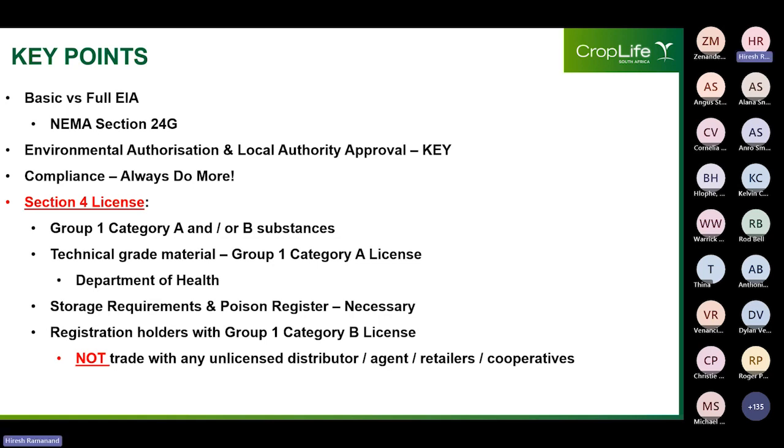While I covered Group 1 Category B pesticides in detail earlier, I did not cover Group 1 Category A substances, which have relevance when it comes to registration holders. Any registration holder trading in technical grade materials such as aluminium phosphide, antimony potassium sodium tartrate, or zinc phosphide must have a Section 4 Group 1 Category A license issued by the Department of Health to do so. For those who may be confused, remember technical grade material is used to formulate the end products by manufacturers and formulators. Like with Group 1 Category B substances, storage requirements and the maintenance of a poison register, as covered earlier, are necessary.